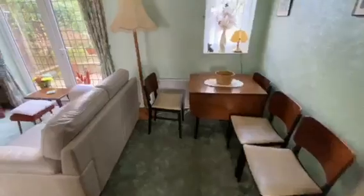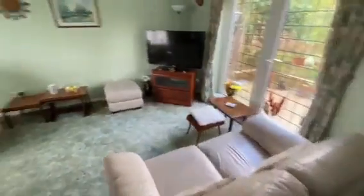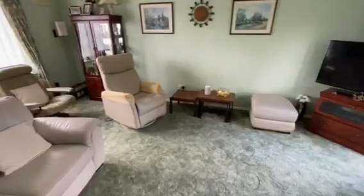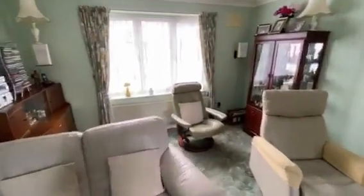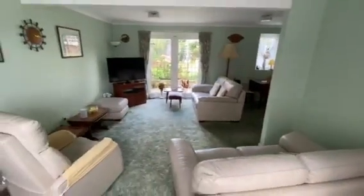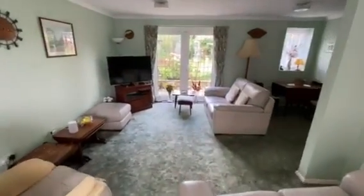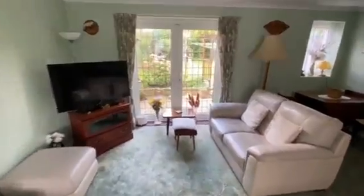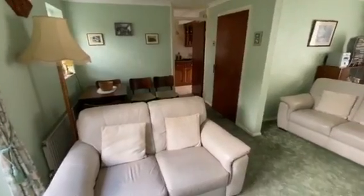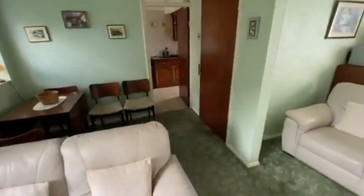So going into your reception room, straight through lounge. Front aspect, double glazed leaded light windows. You do have rear aspect double glazed leaded light double doors which lead onto your larger than average rear garden. And you do have a side aspect door which takes you into your kitchen.